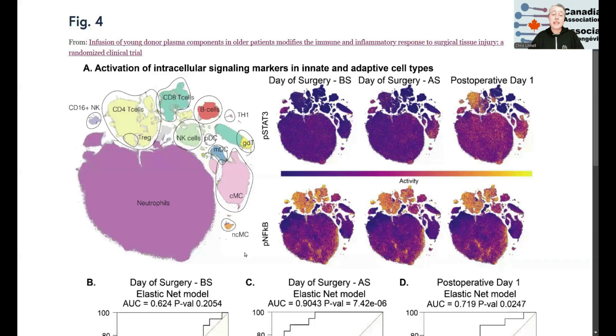Next, the authors looked at the immune response. And on the left here, you can see all the various different immune cells. On the right here, we can see the activity levels of 2 proteins across those immune cells. On the bottom, NFKB is an inflammatory molecule, and it did not show any real change in activity. So lighter colors show greater activity. However, another molecule, STAT3, which elevated levels can lead to greater cognitive decline after surgery, there was increased activity over the course of the first day, as can be seen by the lighter shading on day 1 post-surgery.